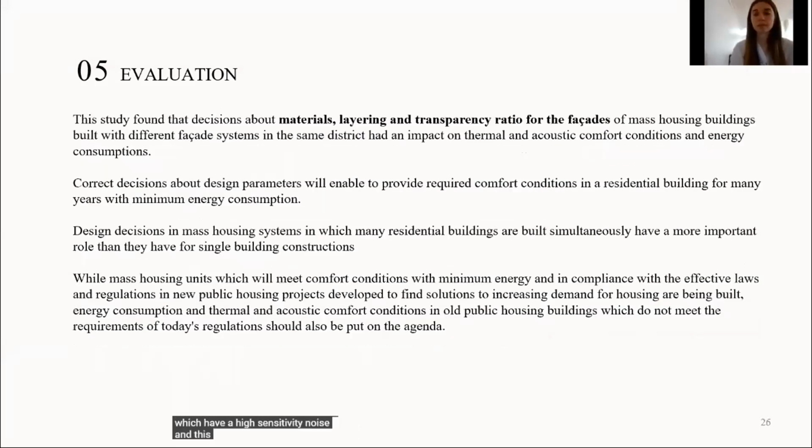And this study found that decisions about materials, layering and transparency ratio for the facades of mass housing buildings built with different facade systems in the same district had an impact on thermal and acoustic comfort conditions and energy consumption. Design decisions in mass housing systems in which many residential buildings are built simultaneously have a more important role than they have for single building construction.